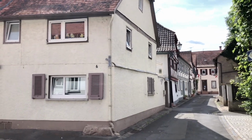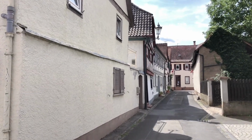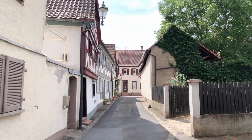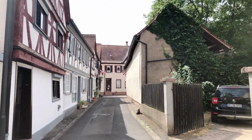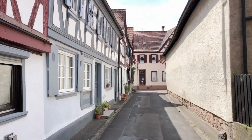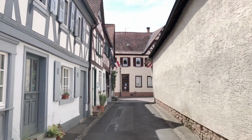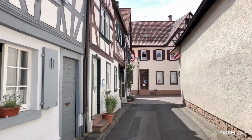So in those days, until 815, the place was called Obermühlheim. But from 830 onwards, the name was replaced with Seligenstadt. Seligenstadt, Selig means blessed, so it's basically the blessed town or the blessed city, Seligenstadt.